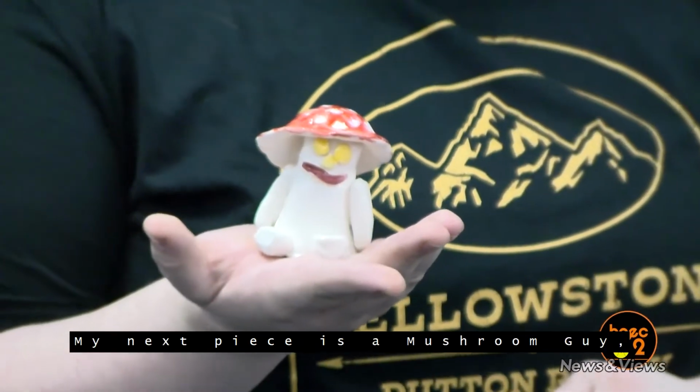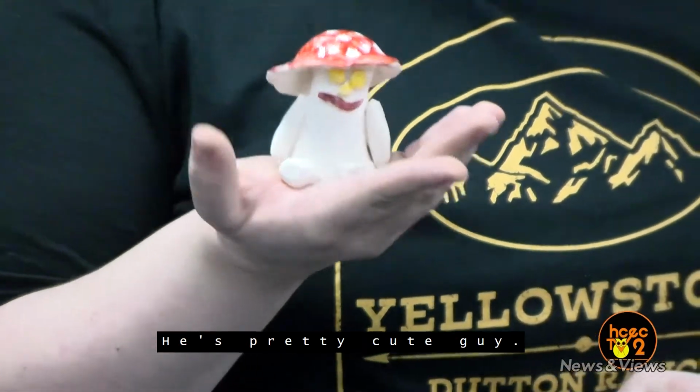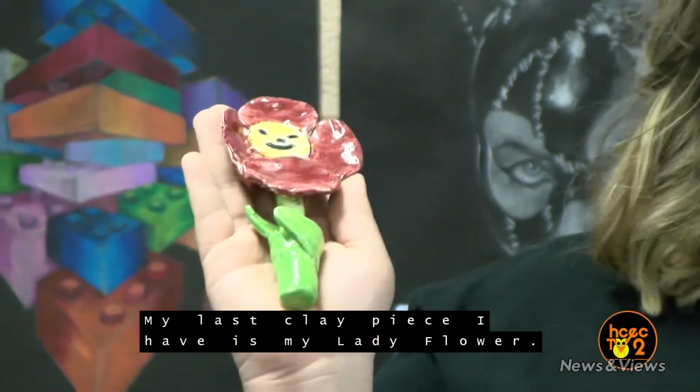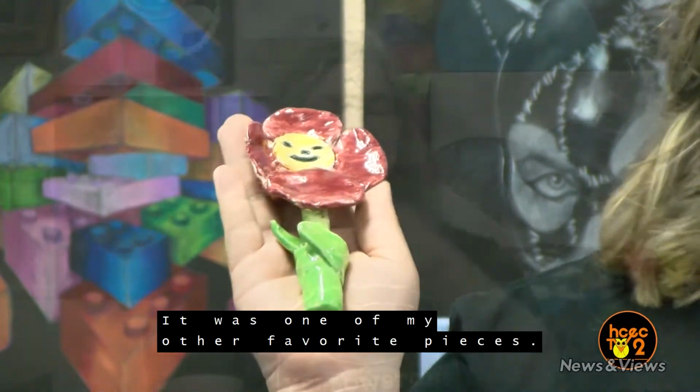My next piece is a mushroom guy. I call him Mr. Mushroom, that's his name. He's a pretty cute guy. He was one of my favorite pieces actually making. My last clay piece that I have is my lady flower. I really like the colors I used on this one. It was one of my other favorite pieces.